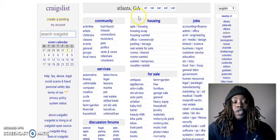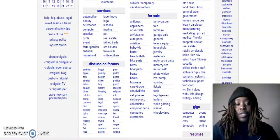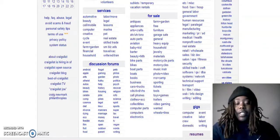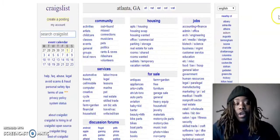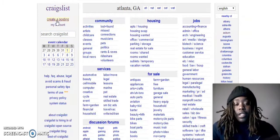What you could do is choose the city and state that you want to post in. If you don't know about Craigslist, man, it's a site that you could just sell almost anything on. They also have services on there and jobs. So that's the good thing about it. So what you have to do, you can go to create a post. To make it easier, just create a post.